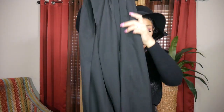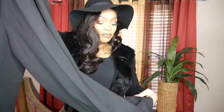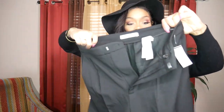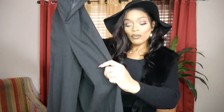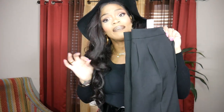Do you hear me? These are from Zara, and they were giving me hammer pants, Hammer vibes. But it's the details. They're so detailed. And they give a balloon look in the bottom, in the ankle. But they're super high-waisted. They give a very nice tailored fit. Beautiful, like, what is this called? Crease down the front. These are so good. These are so good. I love these. Oh, my goodness. I love them.